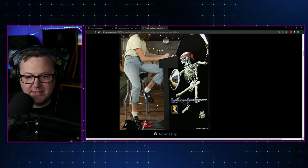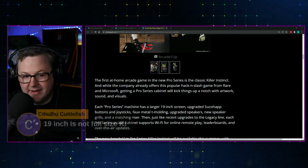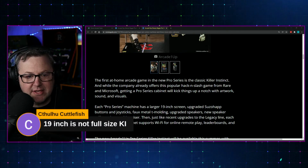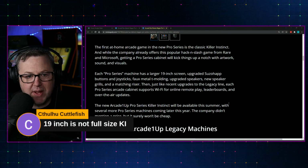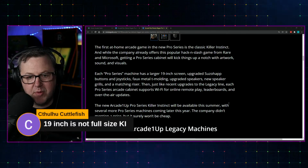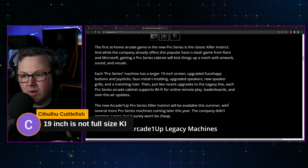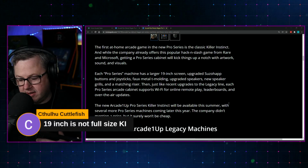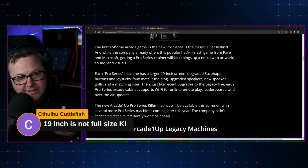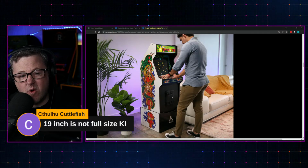Okay. And they announced Killer Instinct, and then there's going to be more Pro line. So I guess that's why it's called Pro Series, but 19 inches, not full-size KI. It looks like they're not claiming full size, but they call it Pro Series to imply it's got much higher quality. The Pro Series has a larger 19-inch screen, upgraded hat buttons. I mean, that qualifies for Pro right there, comparatively to what we've seen before, right? Though we've got to have names for it. We got the Pro Series, and then we got the nominal series. This is dumb. We got to make up names for the old series. The crappy series, the cheap series, the 3/4 scale series. What do we call it?